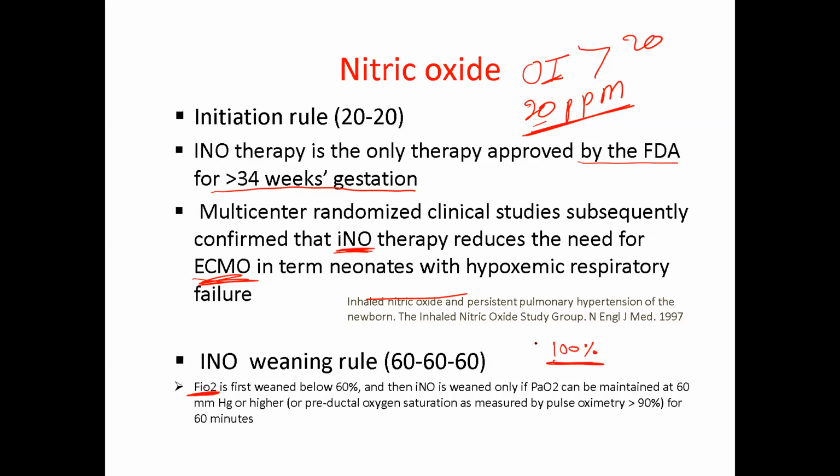Then you do your OI, you start nitroxide. I start nitroxide, he sats now. He was satting in the lower 80s, assume 85. Now he starts satting in the 96 or 95. Then I know my goal saturation, we said 90 to 95. I will ask the nurse to wean FiO2 to keep the saturation between 90 and 95.